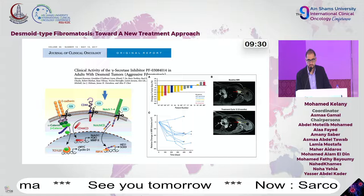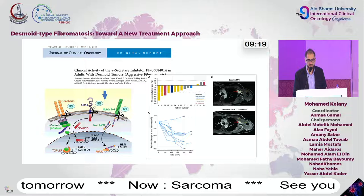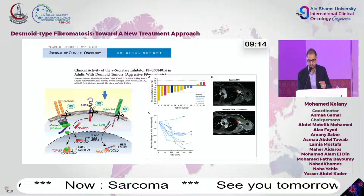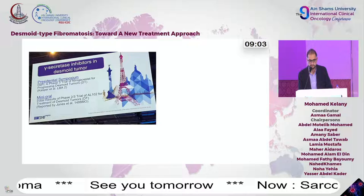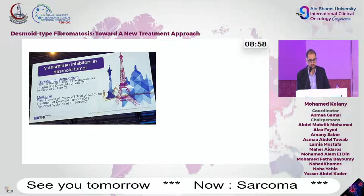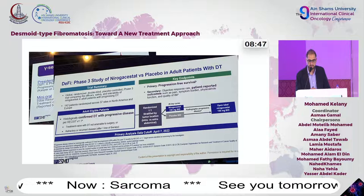The most recent are the so-called gamma secretase inhibitors, which target the Notch pathway or WNT signaling pathway, as we saw in the molecular pathogenesis. A phase 1B trial saw a significant tumor response and a deep response in patients with desmoid fibromatosis. And this is a slide from ESMO 2022 about the newly published data of the phase 3 trial using the gamma secretase inhibitor. The trial enrolled treatment-naive patients with progressive desmoid fibromatosis, randomized to nirogacestat, a gamma secretase inhibitor, versus placebo.